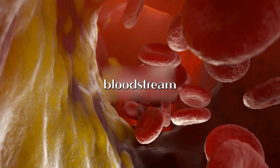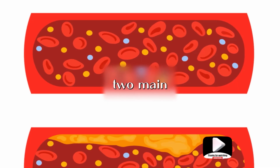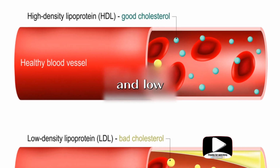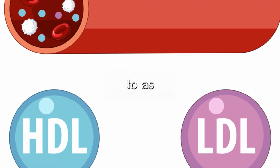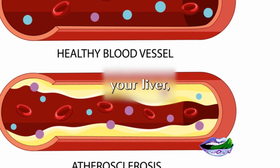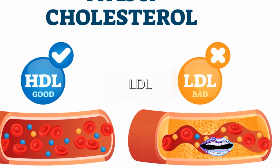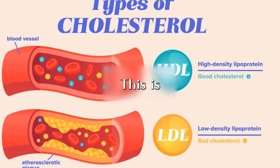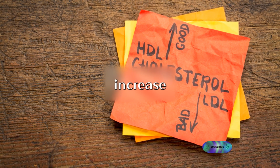It travels through our bloodstream attached to proteins known as lipoproteins. There are two main types of these: high-density lipoprotein, or HDL, and low-density lipoprotein, or LDL. HDL is often referred to as good cholesterol because it carries cholesterol from other parts of your body back to your liver, where it's broken down and removed. On the other hand, LDL, or bad cholesterol, contributes to fatty buildups in arteries.